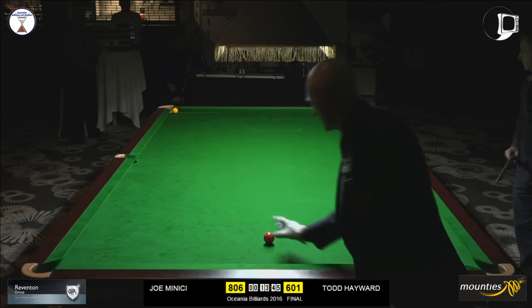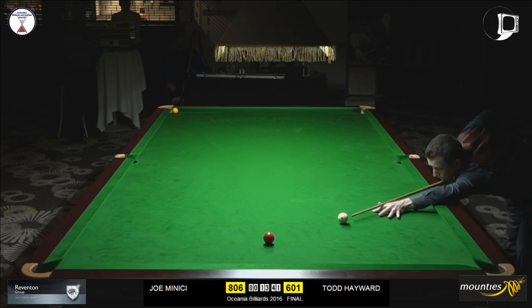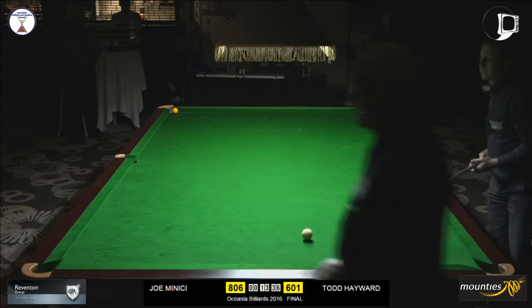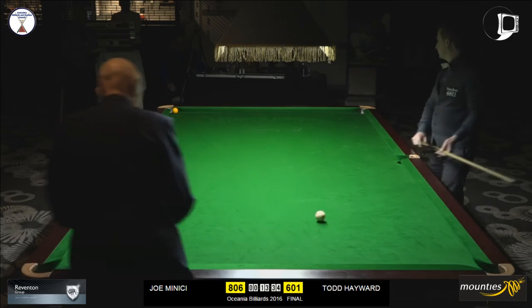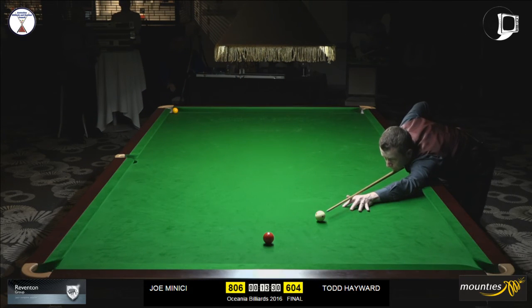Yeah, stun run through into a beautiful position. Thomasonian, indeed. Beautiful stuff. His problem is that the yellow ball's hanging over the pocket. At some point or another, he can't avoid potting that. So he's going to take as long as he can to do it, but at some point that yellow's going down if he keeps the break alive.